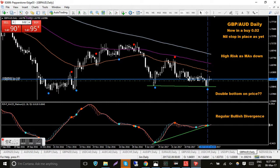My buy's in here somewhere, so it has been going sideways for quite a while, a few days here. There was regular bullish divergence, hence my taking the trade, and hopefully it's a double bottom. It's not quite a double bottom.